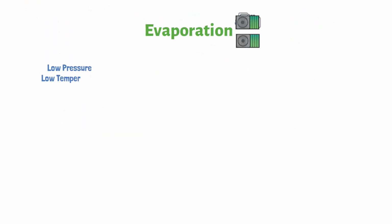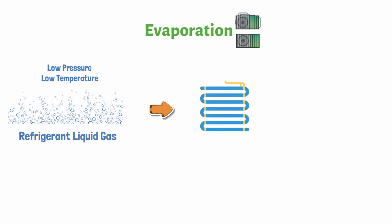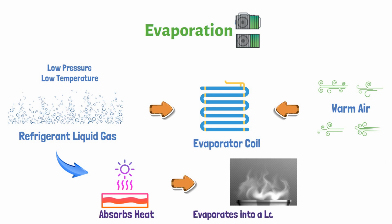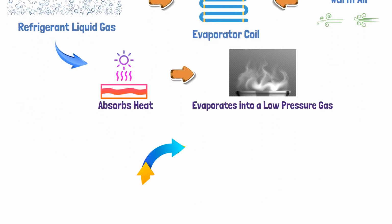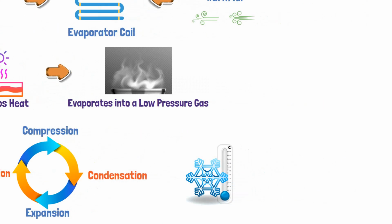Evaporation. The low-pressure, low-temperature refrigerant liquid-gas mixture enters the evaporator coil. As warm air from the surroundings passes over the evaporator coil, the refrigerant absorbs heat, evaporates into a low-pressure gas, and cools the surrounding air. This cycle of compression, condensation, expansion, and evaporation continues, leading to a continuous cooling effect.